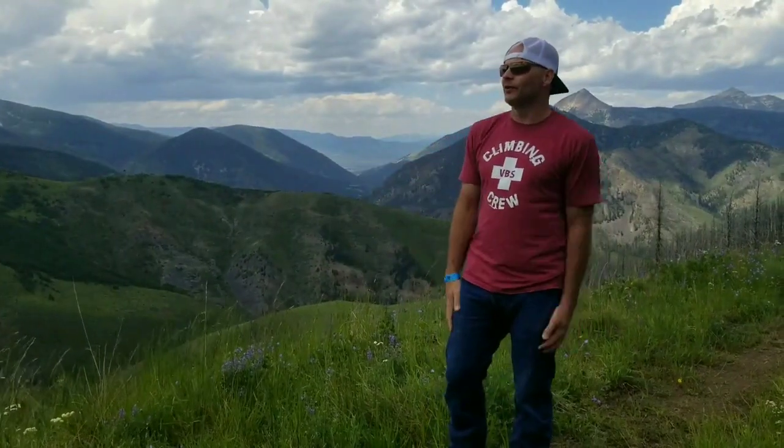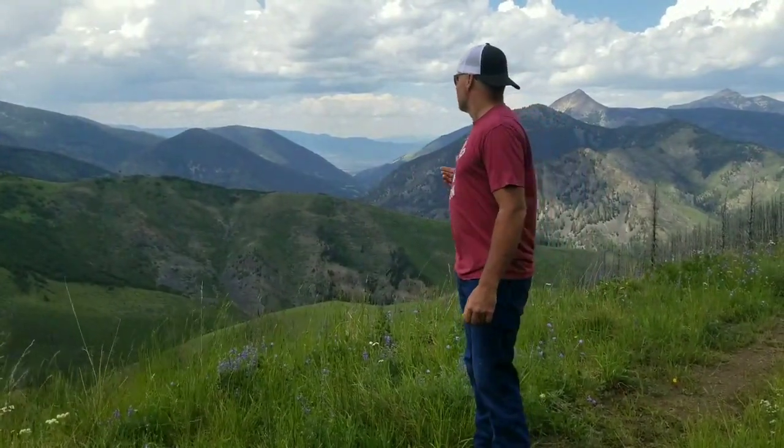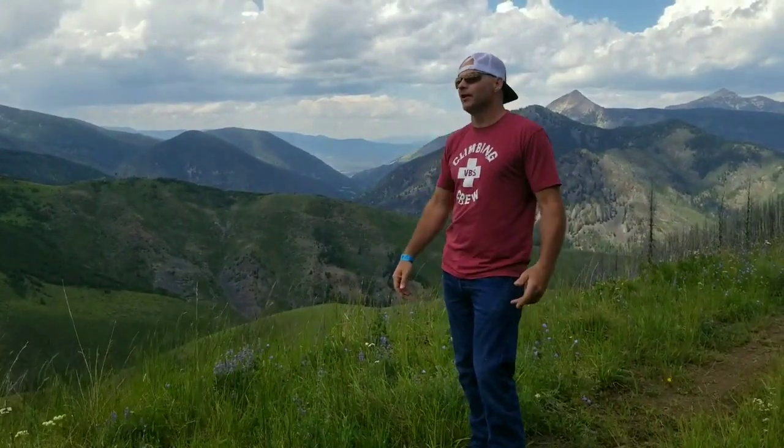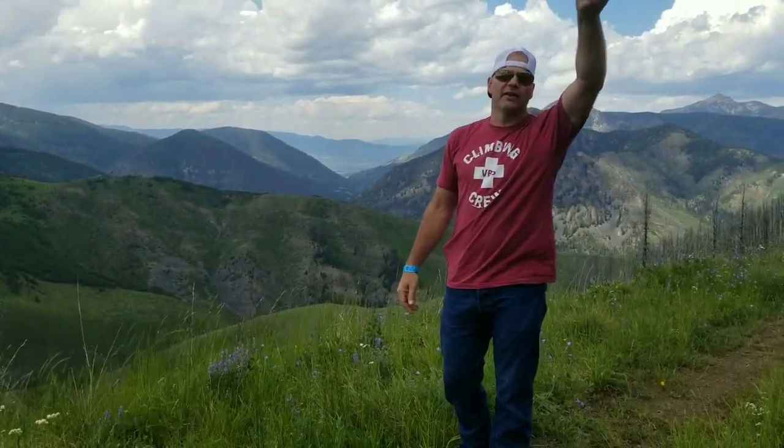But this is just beautiful. This is why we love living here. We come out, and some trails are technical, some are fun, but this is just a beautiful scenic trail. Yellowstone Park's right on the other side of the hill.